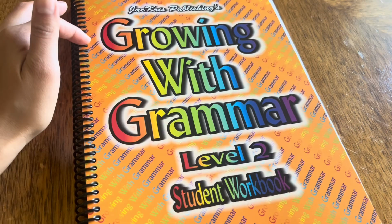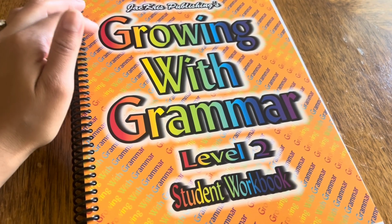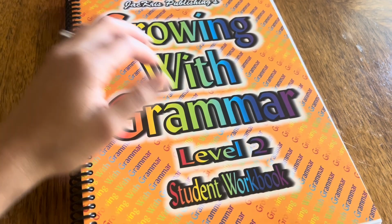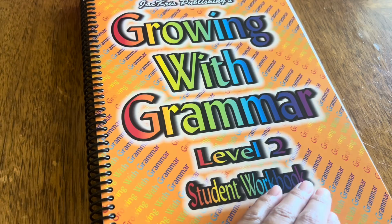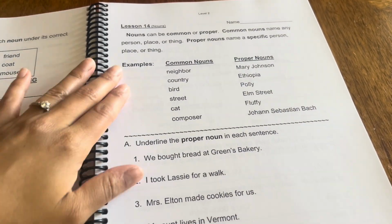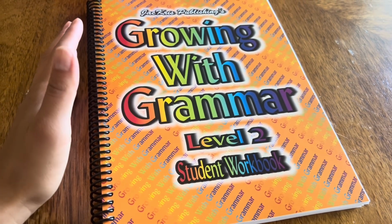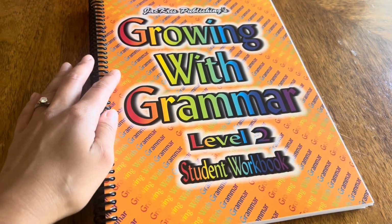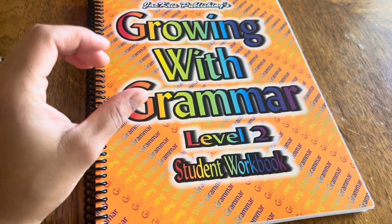Something that really stands out about this curriculum is that it's very much a pick up and go curriculum. And another thing that I noticed that I think will actually work out this year with my son is that if your child can read, it's kind of like a self-taught curriculum. So with those two things in mind, you can see if that's something that might fit you and your family. That's something that I definitely need, just something to grab and go.